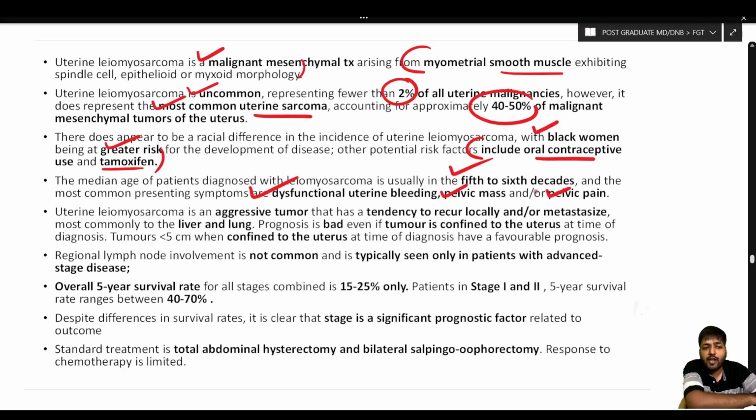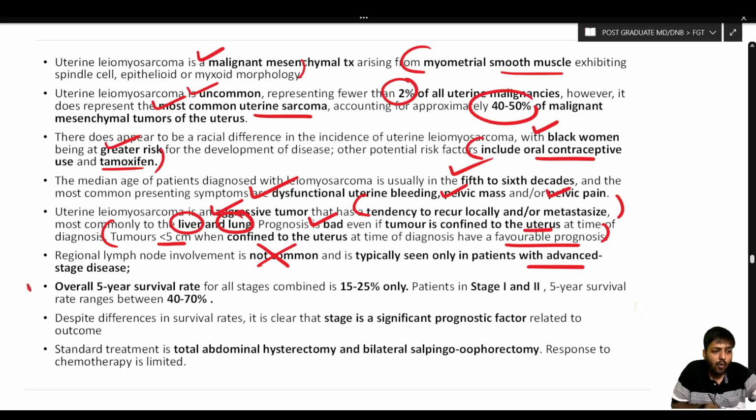Now, uterine leiomyosarcoma is quite an aggressive tumor that has a tendency to recur locally or to metastasize, most commonly to the liver and lung. The prognosis is bad even if the tumor is confined to the uterus at the time of diagnosis. It is seen that tumors less than 5 centimeters, when confined to the uterus at the time of diagnosis, have a favorable prognosis. Regional lymph node metastasis is not that common and is typically seen only in patients with advanced stage disease. Overall 5-year survival rate for stages combined is 15 to 25% only.